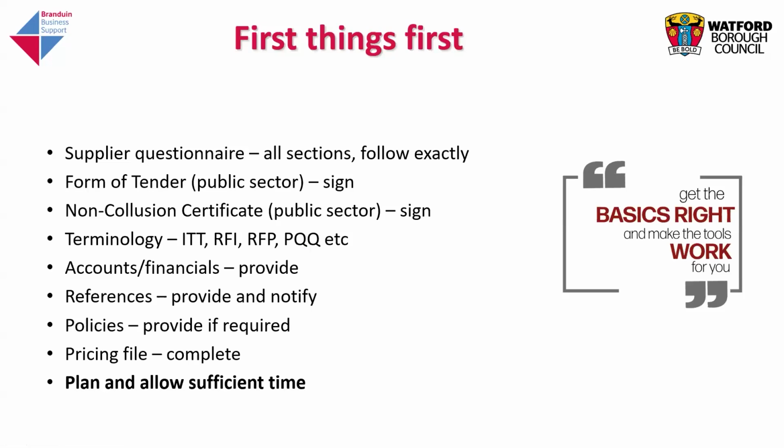First things first, this is the start, when you look at a tender and consider going forward with it, there are elements you have to fill in. In the public sector, there's a supplier questionnaire. They'll ask you a whole load of questions about the makeup of your company, who has financial control, whether you have the right insurance, et cetera. The form of tender, which is what the tender actually looks like. Sometimes there's a non-collusion certificate to be signed, which means that you are working independently and that there is no risk of fraud or impropriety.